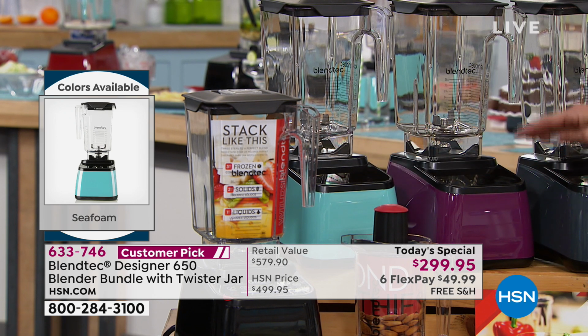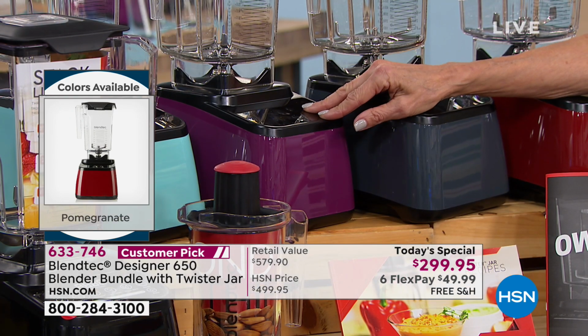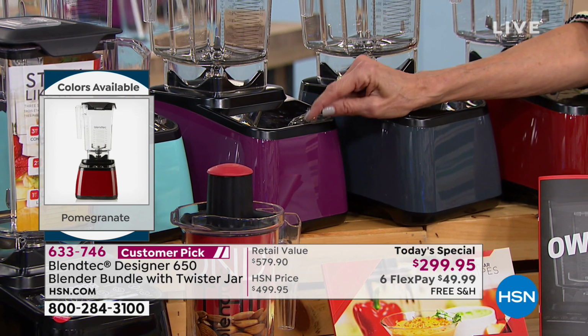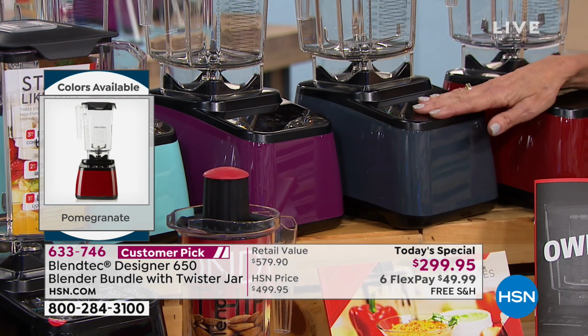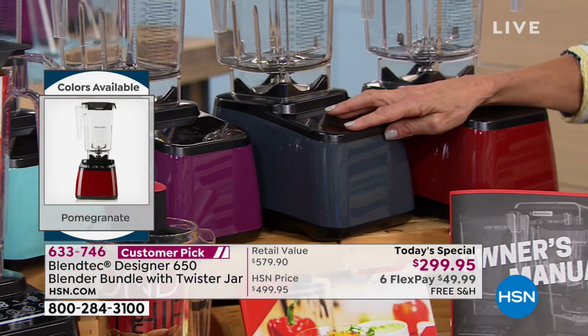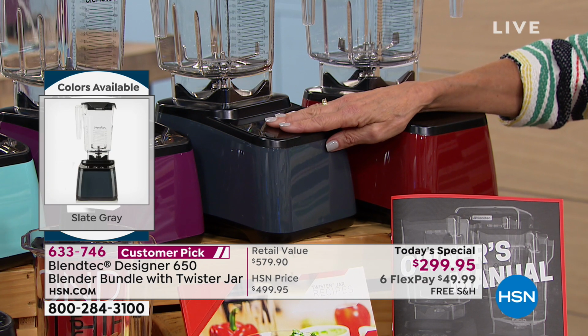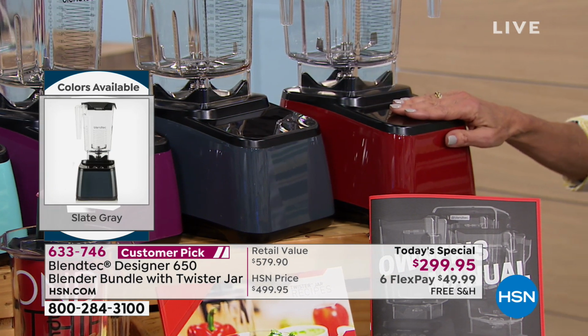We then have it available in a lovely orchid. And I say this all the time, we're all color coordinating our kitchens. There's only 500 left in the orchid. Then I love the slate. If you're someone who has a kitchen that is all stainless, beautiful in that slate, and then we have it available for you in the red.